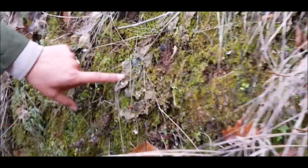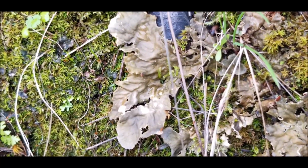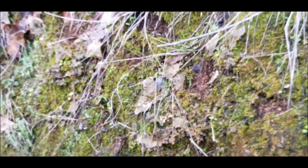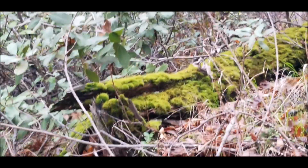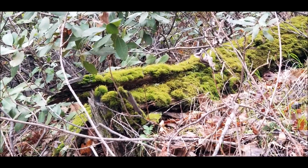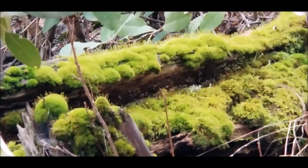I think that's lichen right here too. It's a different color. Oh, that's bizarre looking. It's really cool. Well, now we know. I wish I had a zoom in lens that would let me shoot all the little hairs. It's got a bunch of little hair on it.